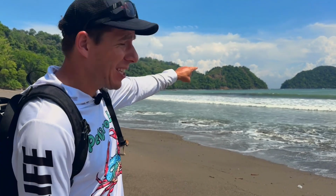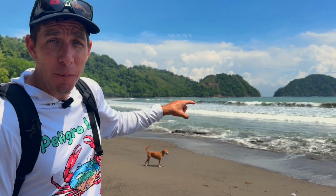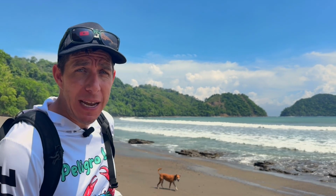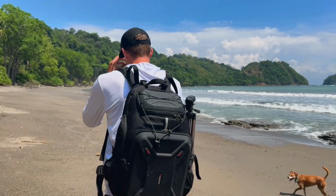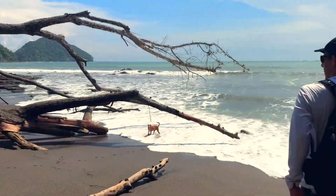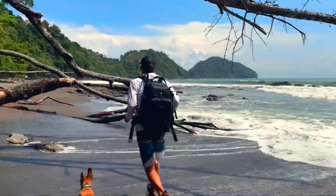This is where our adventure begins. We're gonna make it to that island, and hopefully the tide's gonna be low enough that we can cross the natural bridge while it's not underwater. So we began hiking down the beach, and it didn't take long before we came up to our first set of obstacles, but quickly made it through.